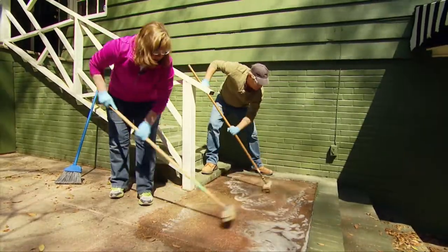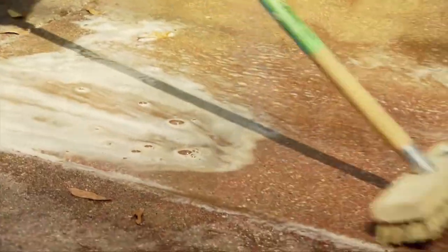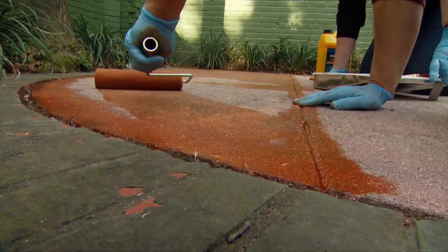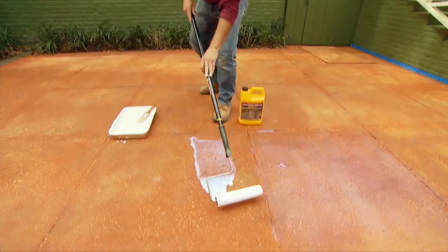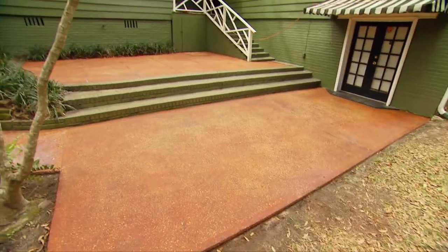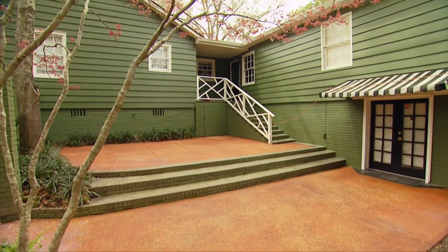So to add some color and character, we started with the patio itself. Alan and Brenda cleaned it thoroughly and added a terracotta translucent stain followed by a high-gloss sealer that really brought the tired old concrete to life. Oh, I couldn't imagine that it would look that different, and it really did. I think Billy and Brenda are hooked. It's exciting as can be.